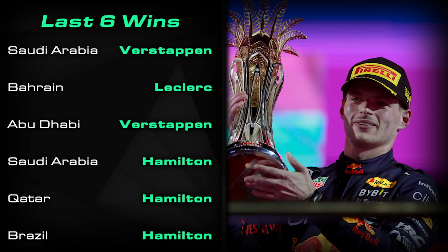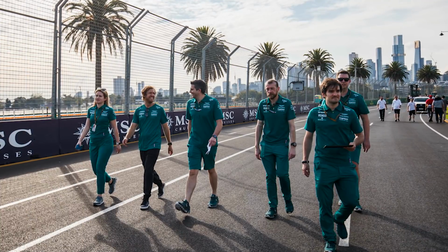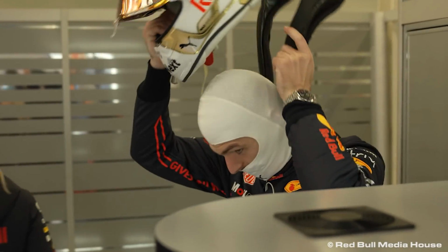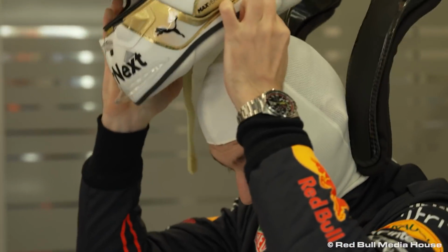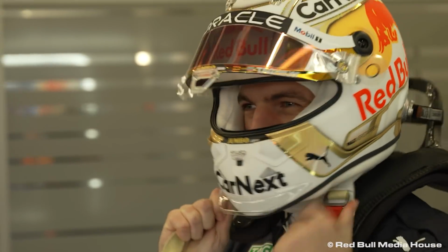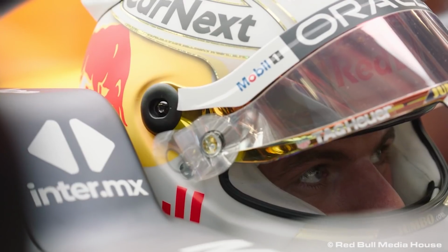So that new run from turn 6 to turn 9 could, based on what we saw in Jeddah at least, really benefit Red Bull. And that's why I'm going to go for a Verstappen pole position on Saturday. I do think the track changes will help with the racing, but I still think overtaking is going to be tough. So I'm going to stick with Max for the win.